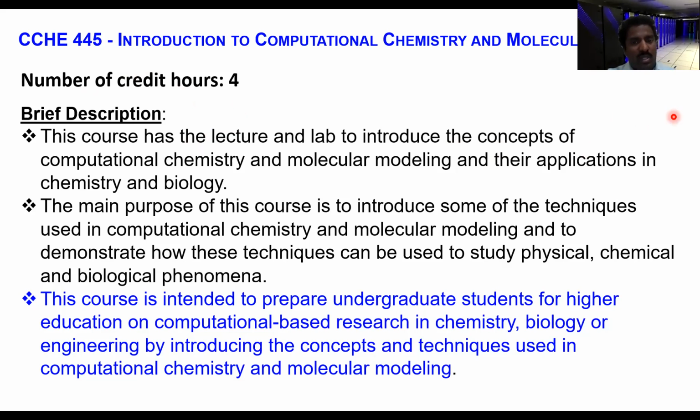The main purpose of this course is to introduce some of the techniques used in computational chemistry and molecular modeling, and to demonstrate how these techniques can be used to study physical, chemical, and biological phenomena. The course is intended to prepare undergraduate students for higher education on computational-based research in chemistry, biology, or engineering by introducing the concepts and techniques used in computational chemistry and molecular modeling. I'll tell you how this course inspired some of the students to take their career in computational based research, and they have moved to PhD programs in different schools in the past year and before that.